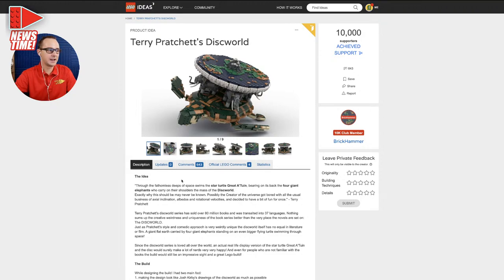If you haven't read Terry Pratchett, he is a very well-known, very quirky and interesting writer. He basically made a whole lore of the Discworld and very cool novels that are somewhat humorous and science fiction and very, very crazy. It's like Harry Potter, but crazier, much crazier.